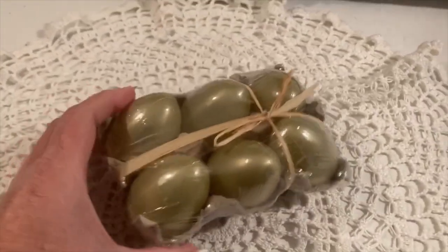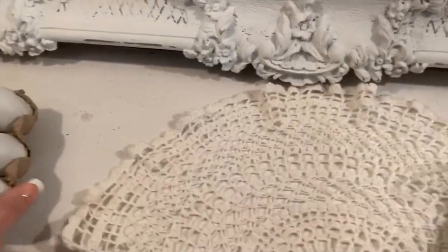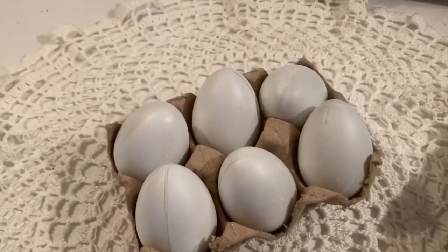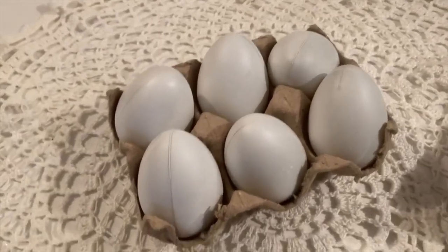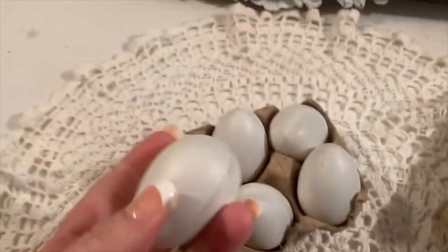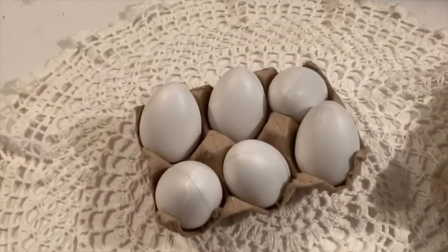Okay, I've been seeing these all over. People have been making these. And I have a base coat. I just stuck those on a skewer and stuck it down into styrofoam like everybody else and spray painted them. This is the first coat. And then I am going to work my magic. I'm not sure what I'm going to do, but I want to do something different.